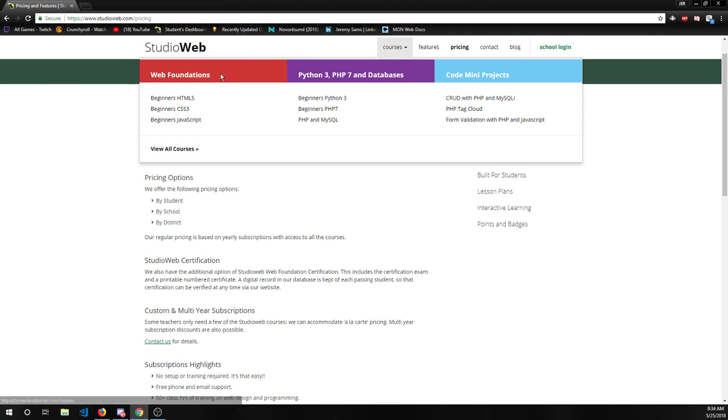But the courses that they have: beginner HTML, beginner CSS, HTML5 and CSS3. The 5 and the 3 at the end just make sure that they're current with the current practices of CSS and HTML. Then JavaScript. Then they go into Python, PHP, and MySQL, which PHP and MySQL are back-end web development languages. Then the mini projects. But to get started, it's definitely not a bad place to start. That's where I started.